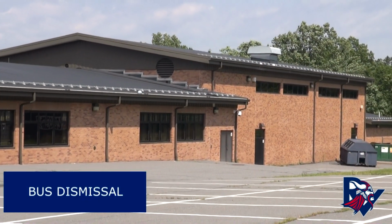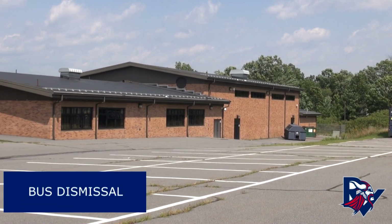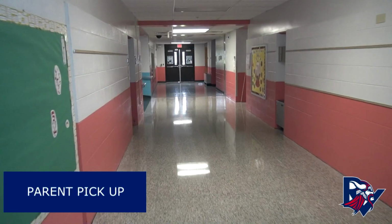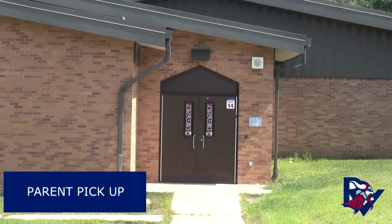For dismissal, students will be called out by bus to the back of the school where they were dropped off. For parent pickup, students who are in third grade, Mr. Murphy, Mrs. Penn, or Ms. Rugletic will exit through the third grade walker doors.